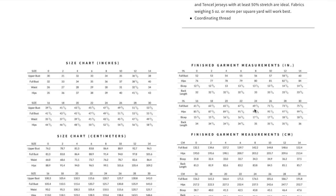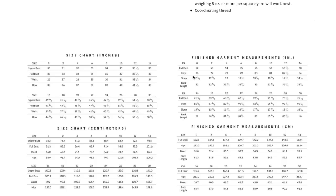So, yeah. Not that you really need a ton of measurements for this because it's just so loose fitting and just, you know, drapey and all that kind of stuff. I mean, look at these, even on the size 14 finished garment measurements going up to 60 in the bust and 84 in the hips. So I'm not sure how she's having you pick your size. Maybe by the high bust. I don't know.